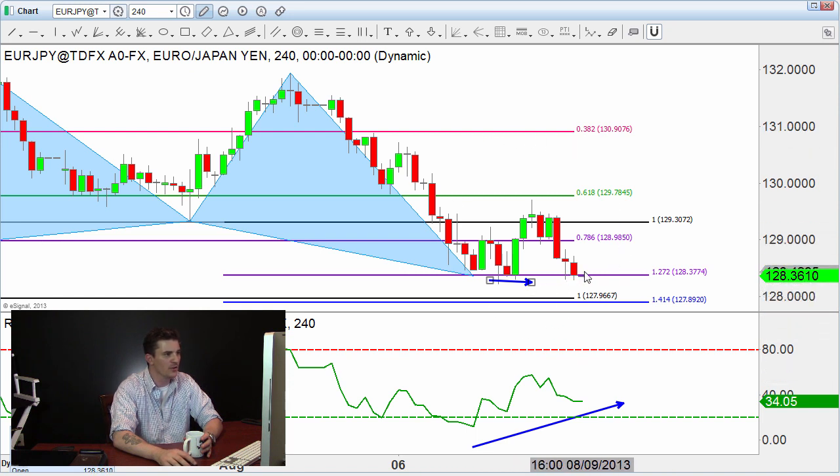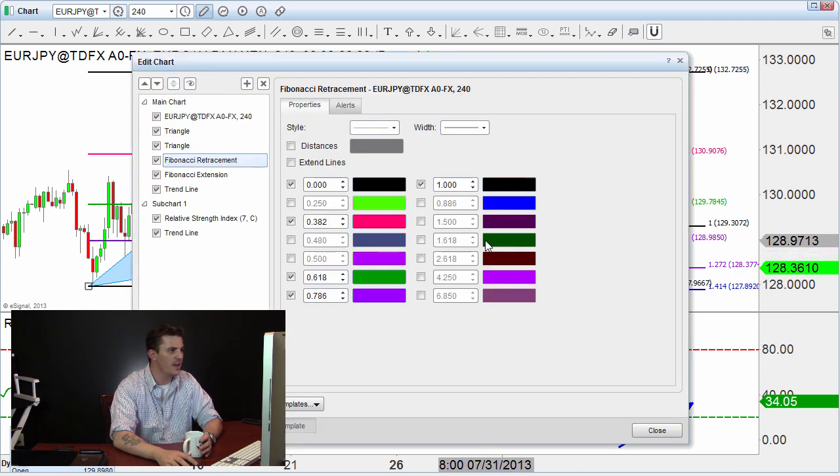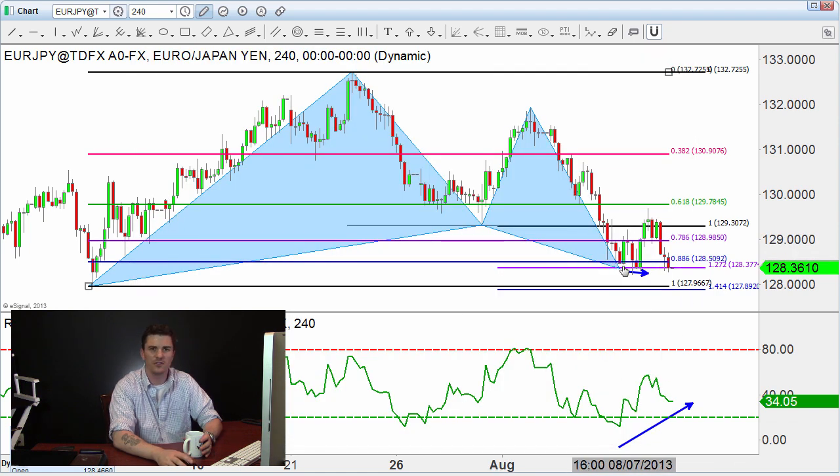So opportunities here to buy, looking for the market to rally. We've got a pattern formation with a double bottom, bullish divergence. So very, very decent trade setup here. And because this completed so low, it actually completed along the 886 rather than the 786, which gives this basically a risk-reward profile that we would see normally in a bat pattern. So it's a very nice trading opportunity.